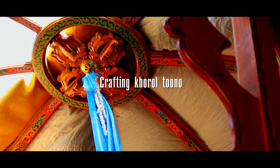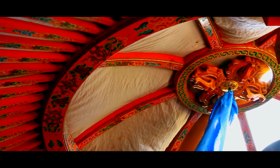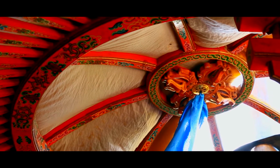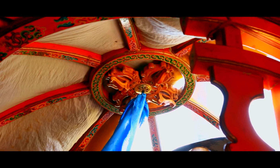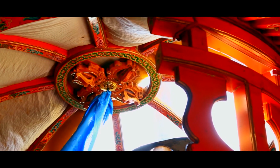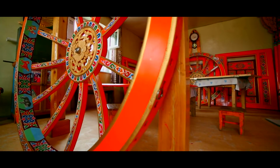Crafting horol ton. Ton consists of two key components called hurt or well, hure or frame, and dag, which are separately designed and made. Based on design drawings, different parts of the ton are made from wood pieces.